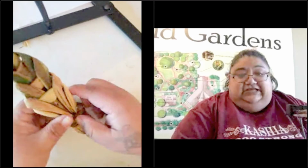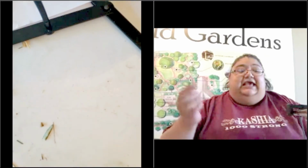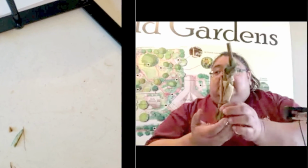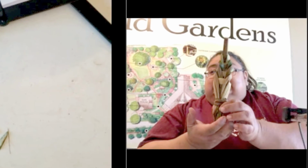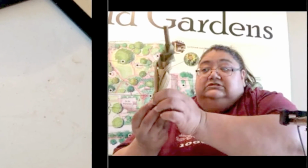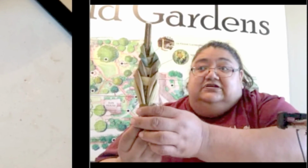So when it stands up, if you look at me instead of my hands, when it stands up, it stands straight up like this, up and down. And see the lines, the markings are up and down, just like the regular bittern.